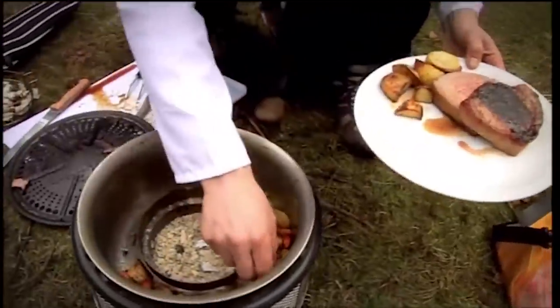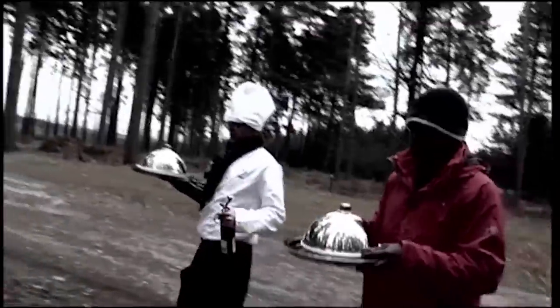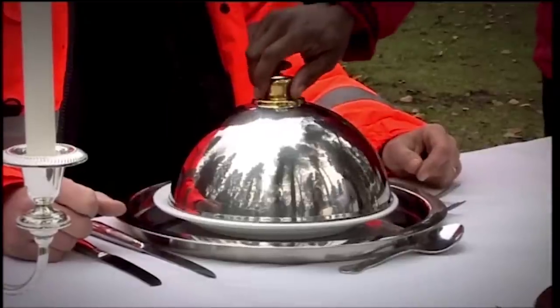After an hour's cooking for me and 20 minutes for Otis, we were both ready to present our dishes. The moment of truth was on us. What would the judges think? 3, 2, 1, and reveal.